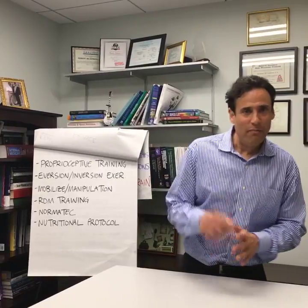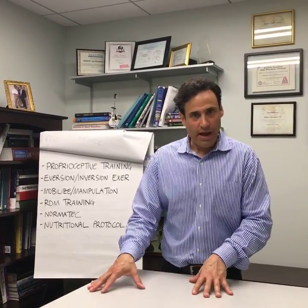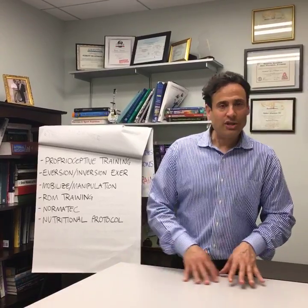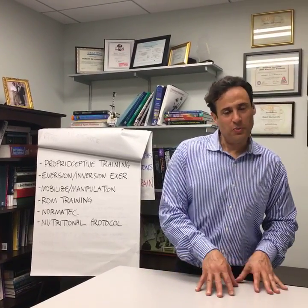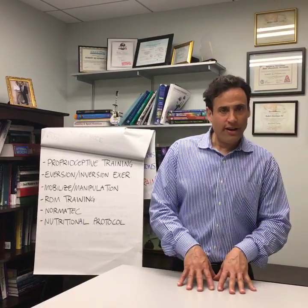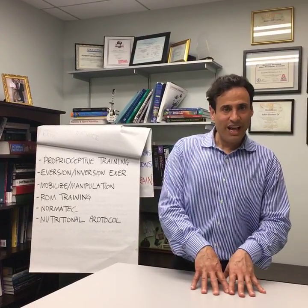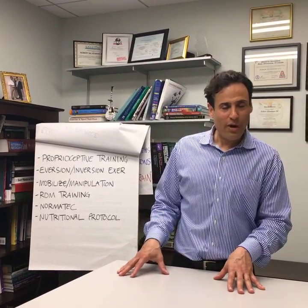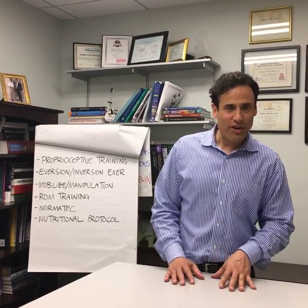And finally, quickly, nutritional protocols. Metagenics, Nutridyne, my choice. Here's what I recommend. Proteolytic enzymes, take them in between meals. Natural anti-inflammatories like turmeric, boswellia, ginger, quercetin, cayenne, all a great choice. Added with the proteolytic enzymes, add a little magnesium, calcium, and some herbs like passion flower and valerian root. We call that acute phase.